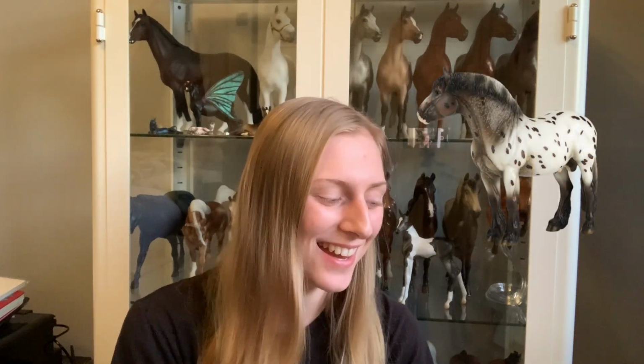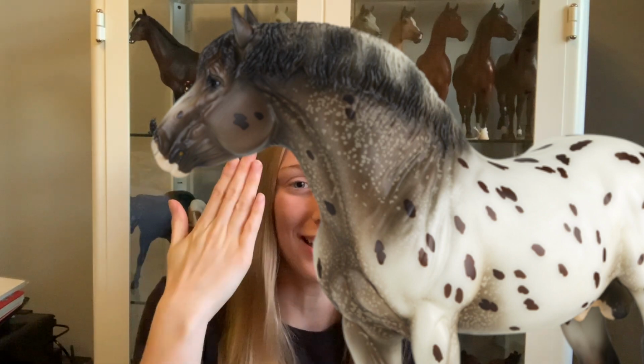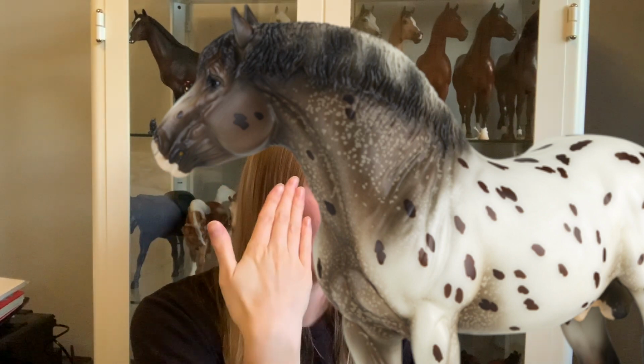I like this guy. Some people don't like the sort of mottling Appaloosa pattern on his neck, but I think it's cute. I like his paint job. His show side is really adorable, but his eye on his offside is so not right. It's so sunken in, like the whole eye socket is sunken into his face. You wouldn't have a real horse like that. So I do really like this model. I do think he's cute, and if I did end up with him, I would like him. But Breyer needs to work on making anatomically correct models.